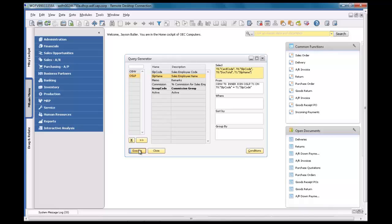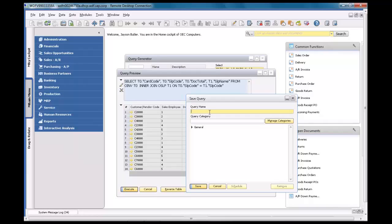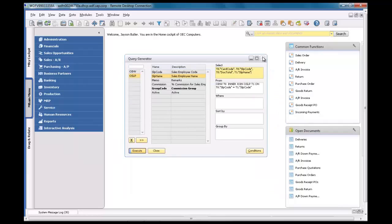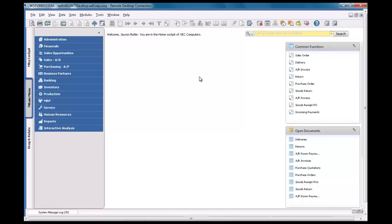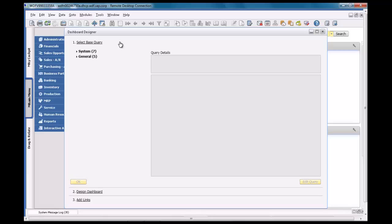I'm now going to execute my query to check that all the relevant details are displayed. Now I'm able to save my query, and I'm going to call it Sales Employee Performance. Once I've saved my query, I can now create a dashboard for my query. In SAP Business One, version for SAP HANA, located under the Tools menu, we have a Dashboard Designer. The Dashboard Designer allows you to transform your query into pervasive analytics as a dashboard inside your master data.